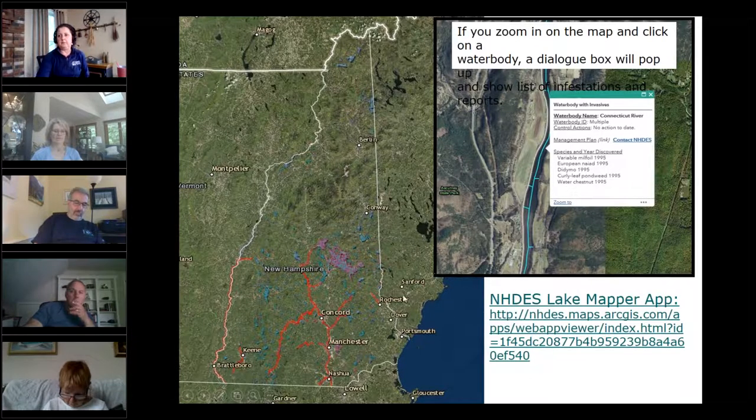And once you reach this map, if you zoom in and click on a lake or river, as in this case, you'll get this little dialog box that pops up. It will tell you what invasives we know are in the system, but then you can click on different reports, management plans, lake assessment reports. And if you do this little drop down or maximize this, you'll see all kinds of reports.